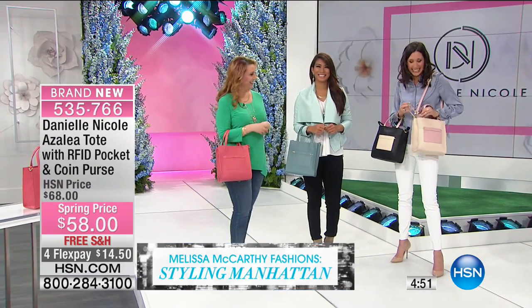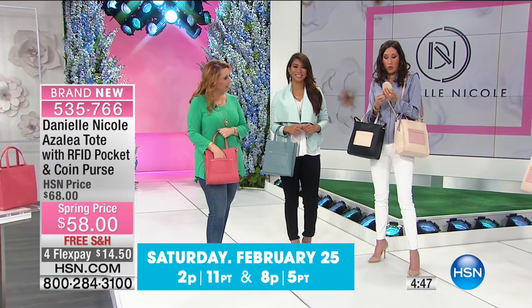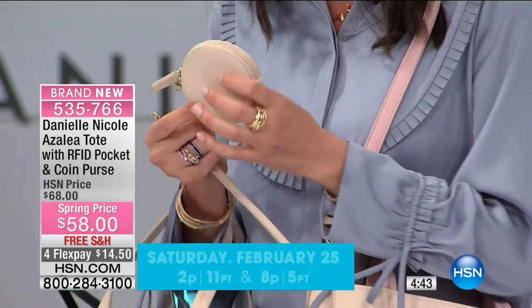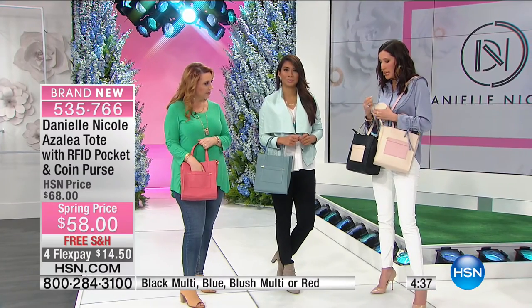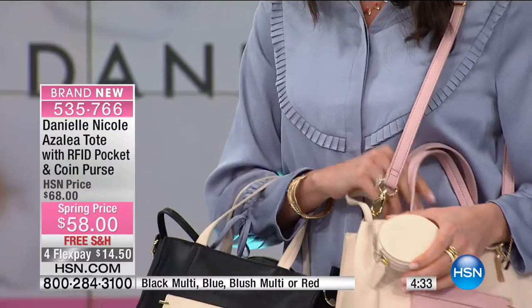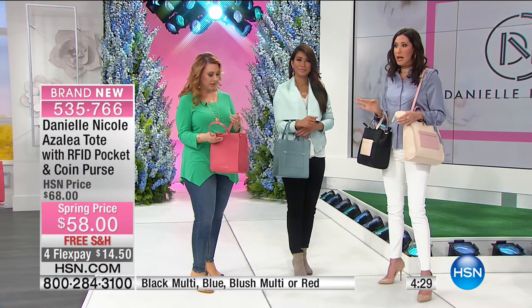And then with this bag, we also have a coin case. So if you're going to the gym or going somewhere that you want to take your jewelry off, this is a spot to put it in, or if you want to put your coins or mints, and then you have a key hook to put your keys. I love that. Now, there's RFID blocking too, right? Yes, on the back pocket. It has the RFID blocking technology.